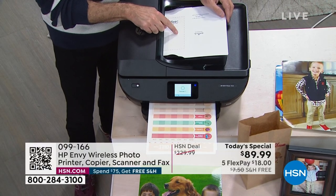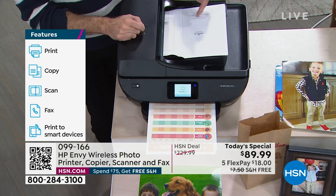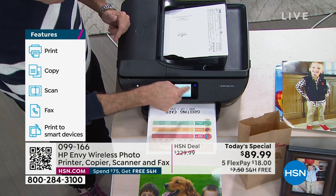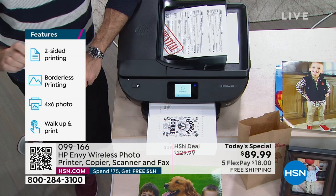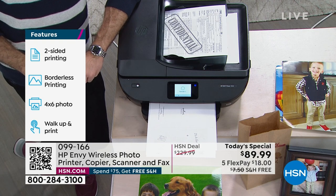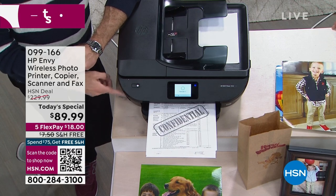Actually, you know what I'm doing? Look how it feeds. Because I had documents in the top, which I shouldn't have done, it's actually feeding through. So this has an auto document feeder, as well as the color LCD screen. And you know what else it has? I have printers like this, maybe 10%, maybe 5% of the printers I sell have this. This has an SD card slot as well. So you can walk up to this with an SD card, pop it right in.